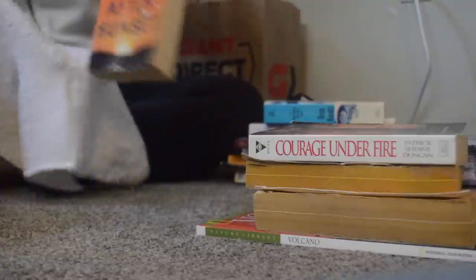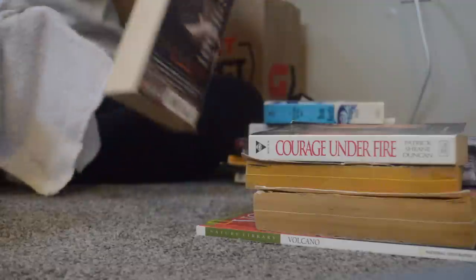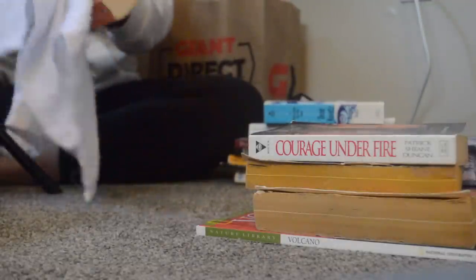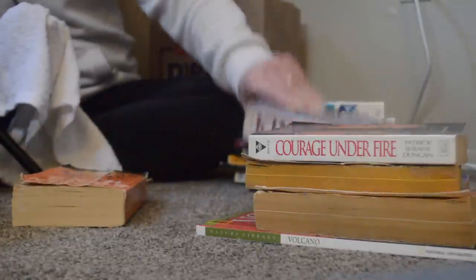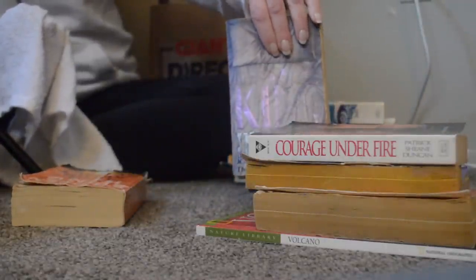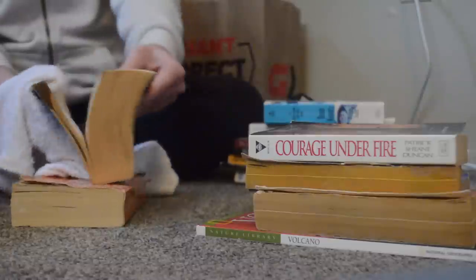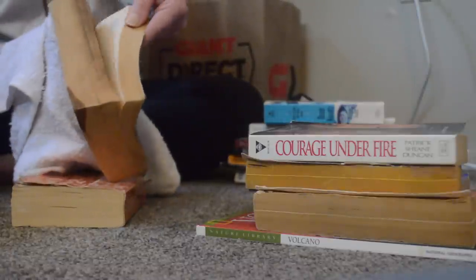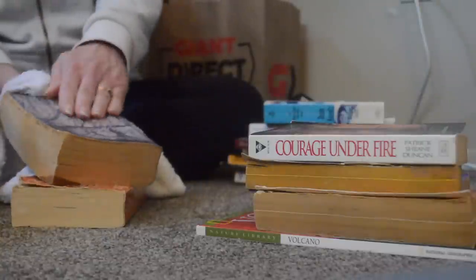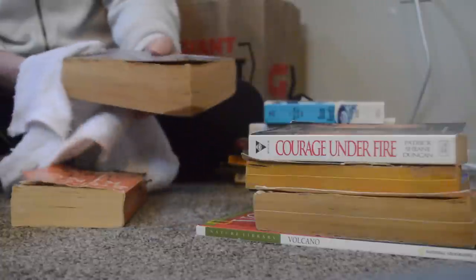Or Stephen King. This one's Just After Sunset. I know I've shown a lot of my Stephen King already. Okay. I think this was my favorite Stephen King book, Insomnia. It's very long. Let's see how many pages this one is, but I read the entire thing a long, long time ago, and this one I could not put down.